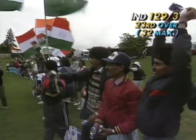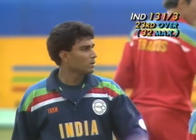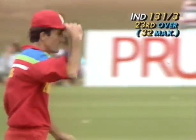Mandrake plays it beautifully, and the fieldsman fell over. There was a man out at long off who was going to make some ground towards the ball. I doubt whether he had much chance anyway. And Mandrake hits a straight 4, and the end of the over, 131 for 3. That's 23 gone now.